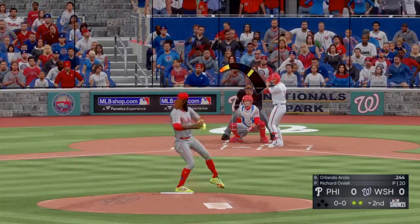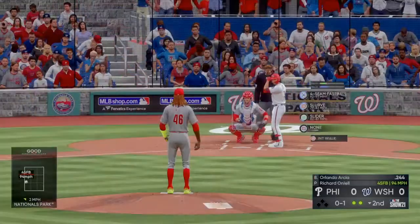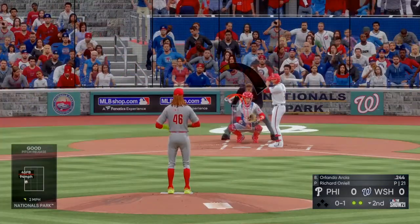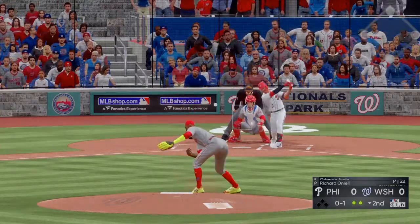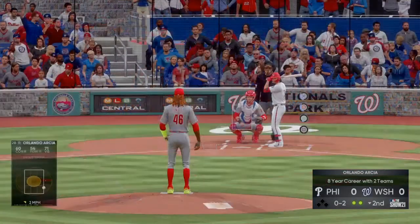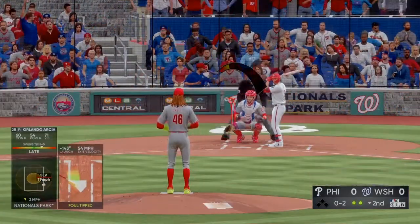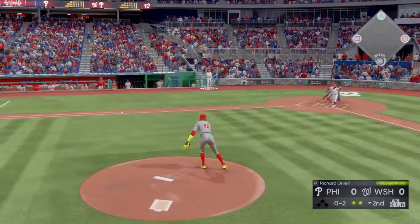Next to bat, Orlando Arcia. As he takes a called strike on the black, it's 0-1. Man, that's 7 straight strikes to start this inning. He's got a chance at an immaculate inning. And he falls behind 0-2. Nothing and two count, and the pitch.